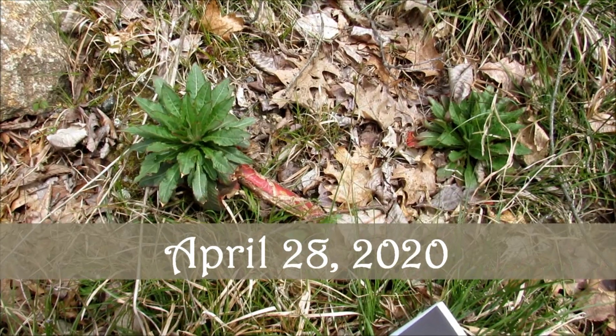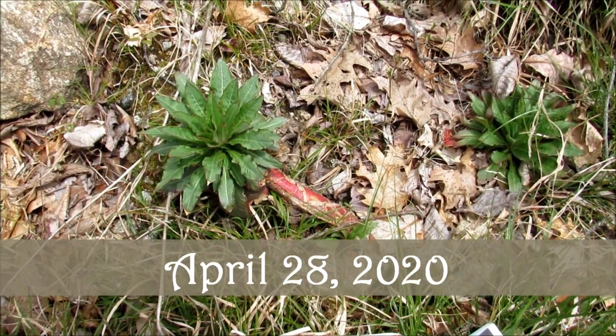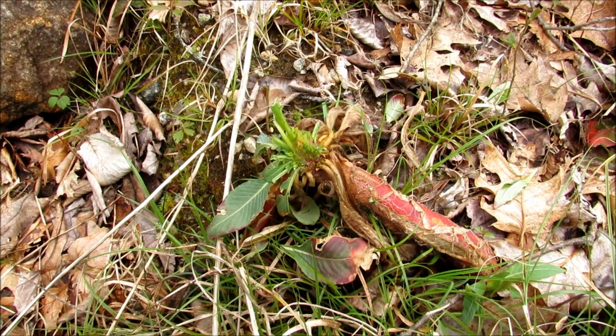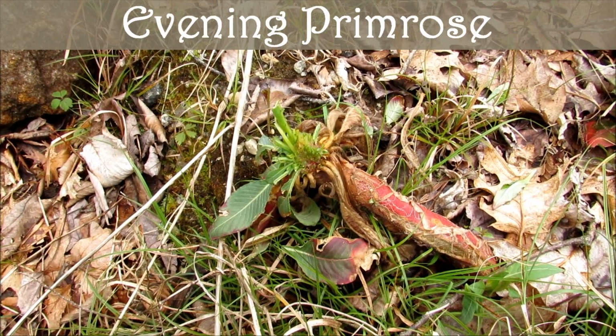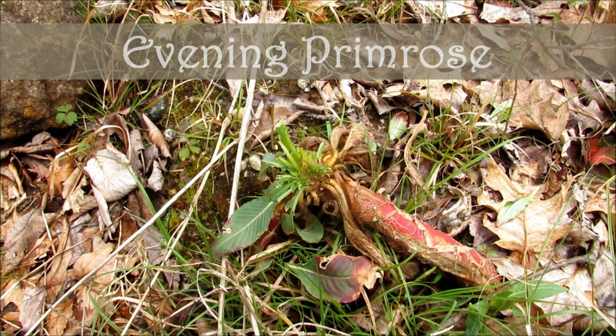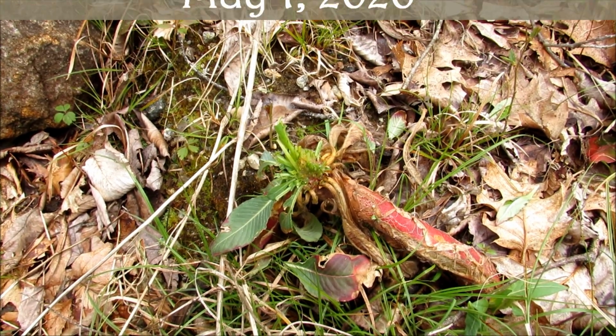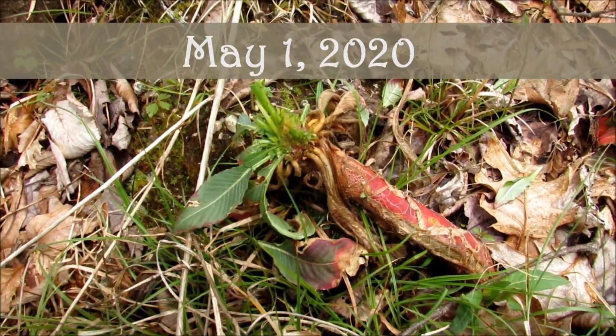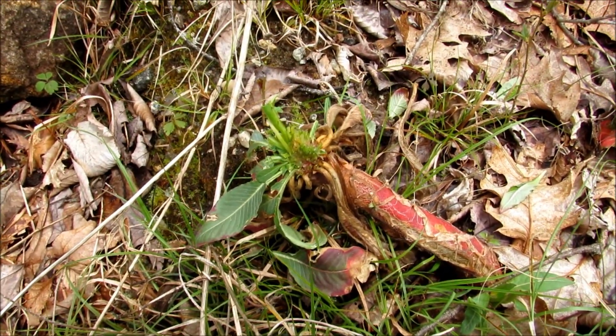And found this red stem. I think this is evening primrose. Oh, look at this, primrose update. This morning I saw a deer out the bathroom window. She was walking around the yard eating. I wasn't sure what she was eating, but she ate almost all the leaves off of this primrose.